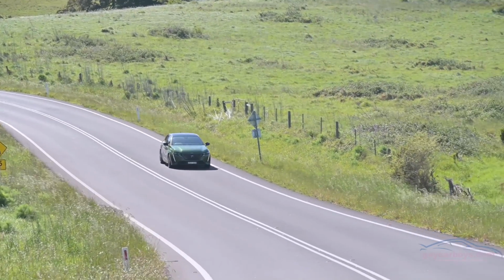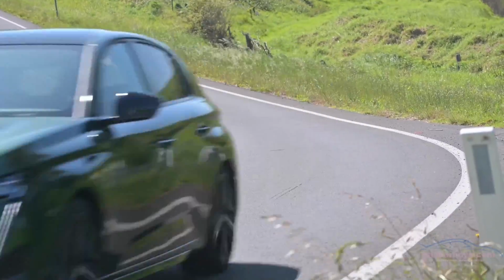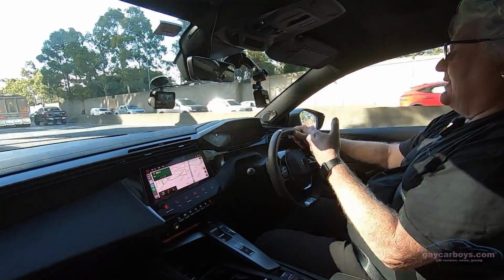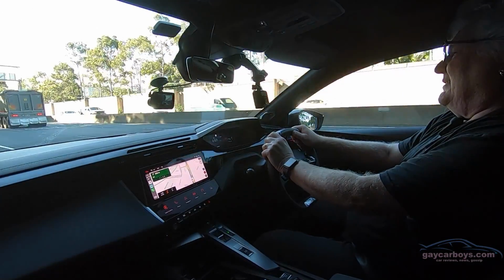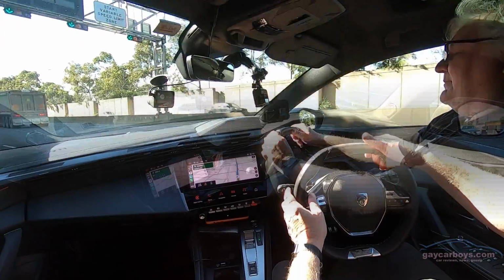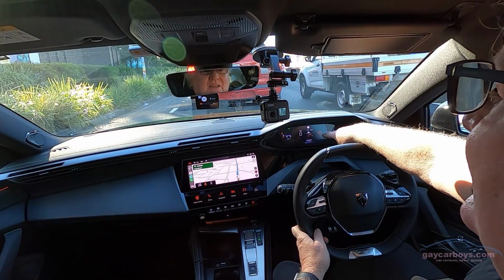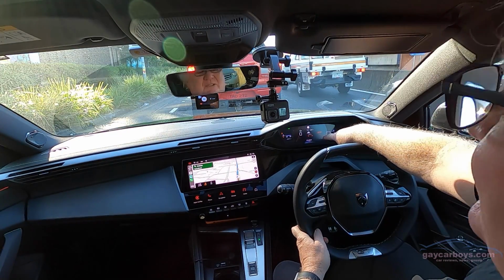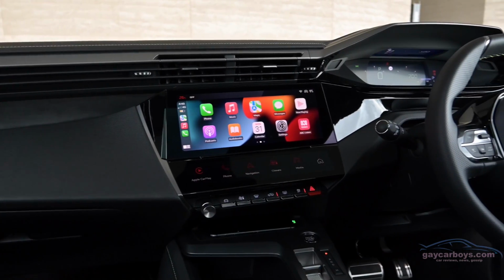I did a 200 kilometer round trip to one of the nearby towns just to see what this was like in tight bends and on the freeway. And honestly, it was so relaxing. Oh, that's the other thing. Down here in the middle, there's a little graphic of the car. And when I put the brakes on, that brake light comes on. It is a little bit slow, a second or so.